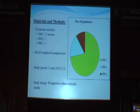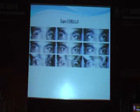29 patients were enrolled in the study, and 21 suffered from DRS1, 5 patients had DRS2, and 3 had DRS3. AS20 was completed unsupervised by the patients in a clinical setting or by the parents of the patients in case the patient happened to be less than 12 years of age. This study was completed over a period of 1 year and was a prospective observational type of study. This is one of our patients of DRS1 on the left side.